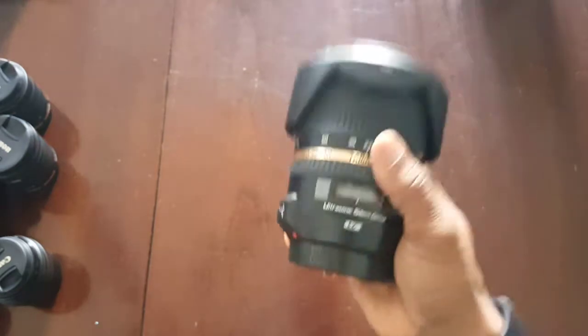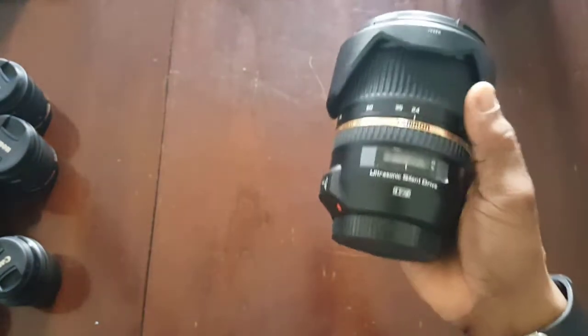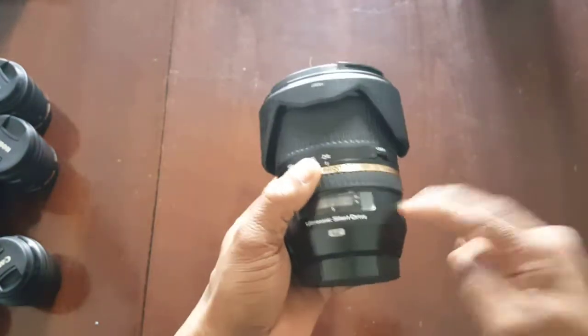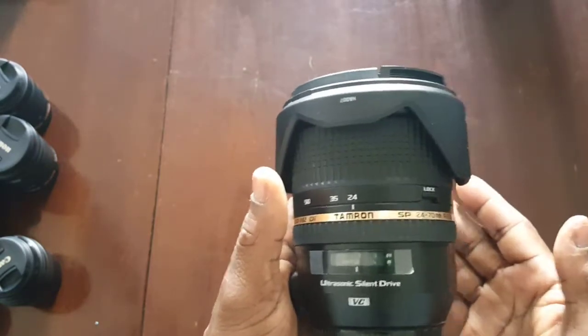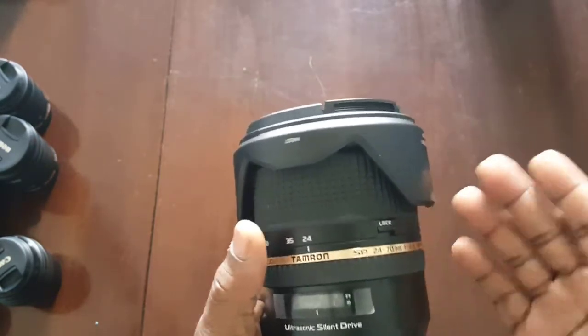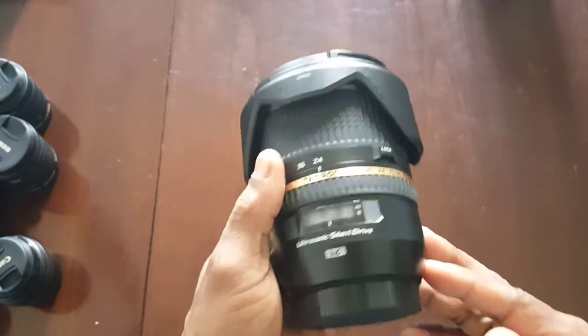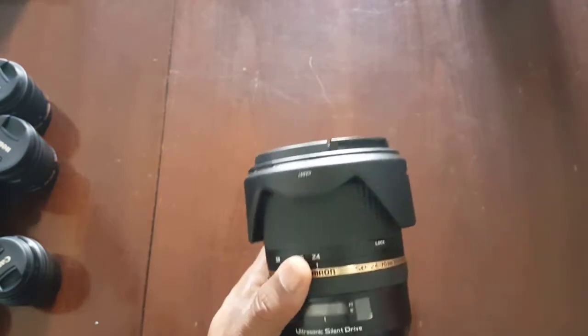And Tamron makes beautiful glass. This thing is heavy, and I absolutely love it. Compared to the Canon 24 to 70, there's no difference. If you put these side by side and you're taking pictures, I guarantee, unless you're zooming in and looking at vignetting and chromatic aberration, you're not going to see a difference in the 24 to 70 Tamron versus the other ones.